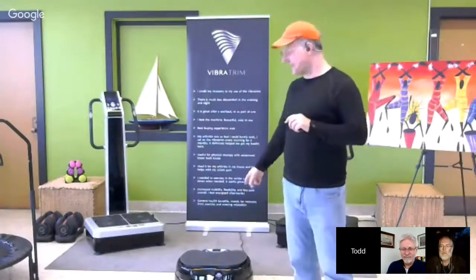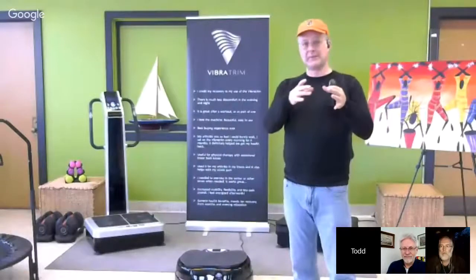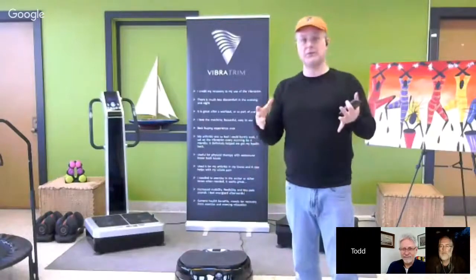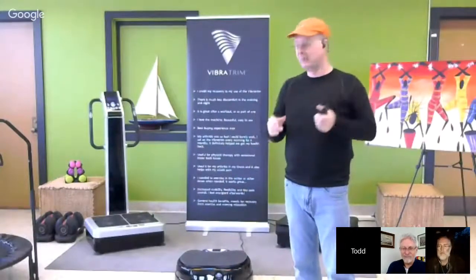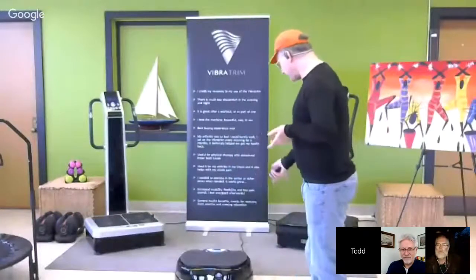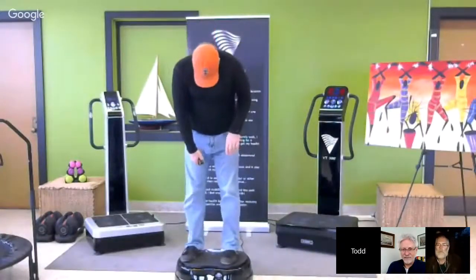It's got a 1,000-watt oscillation motor and a 500-watt spiral motor. And what's nice about this machine is it's the only one that I know of that has the ability for both of those motors to operate simultaneously. So it's really nice. It's got a great remote control. This is the one I was saying I use every morning. I usually just hit start. This is how my day starts. I just hit this and I put both motors on 10.